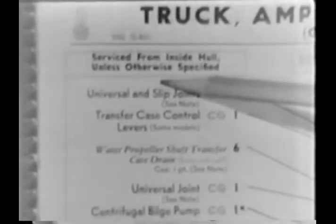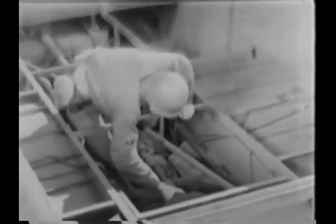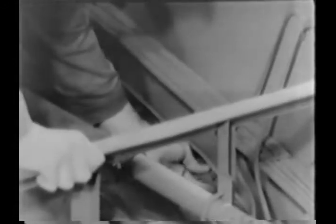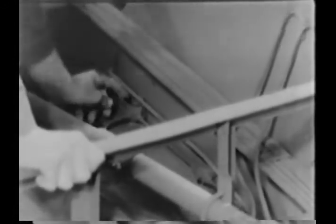Inside the hull, too, are many points to be serviced with grease gun and oil can, and a number of other inspections to be made. Examine the rubber hose where the propeller shaft goes through the hull. Also, the clamps. Check all drive shafts for alignment of bearings and tightness of supports. Inspect air, gas, and hydraulic brake lines for leaks, kinks, or other defects.